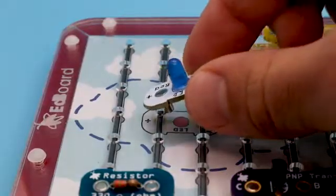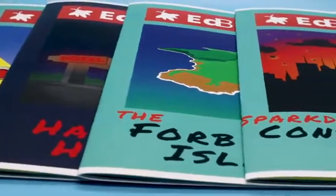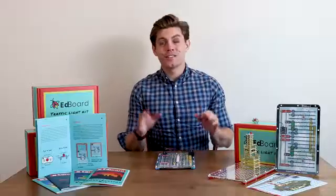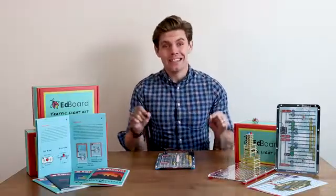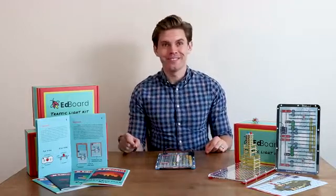Our easy-to-use, magnetic, electronic components and engaging story-based curriculum make learning about electronics fun and accessible. It's screenless, hands-on, and easily adaptable, making it the perfect addition to any learning environment.